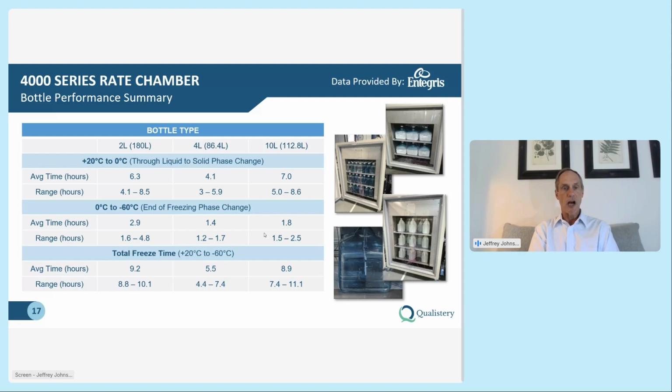And so the average time to bring it from 20 degrees ambient down to 0, and then it stays at 0, as we'll see later, until it's completely frozen. The time shown here from 20 until completely frozen in the solid phase is on the order of 4 to 7 hours, with a fairly tight range of plus or minus an hour or two around that.